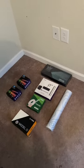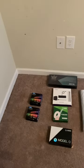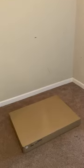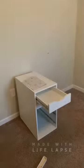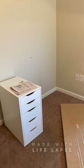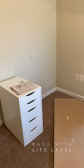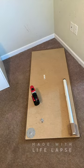Now that all the packages have arrived, all we have to do now is wait on the 3D art panels to get here. But in the meantime, we can go ahead and start building the setup while we wait for it to arrive. Here's a very quick montage of me building the Alex drawer. And here's a montage of me finishing the entire desk.